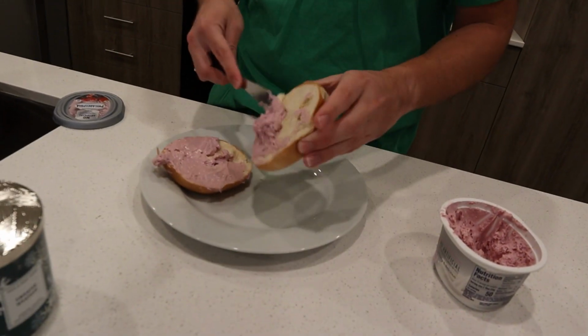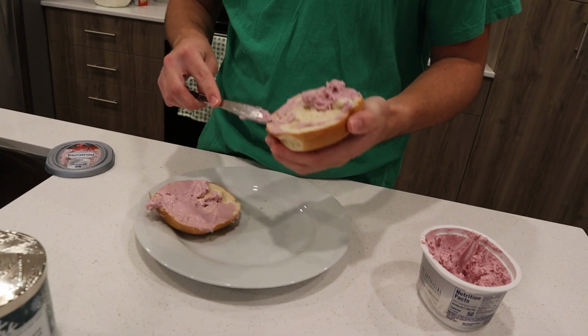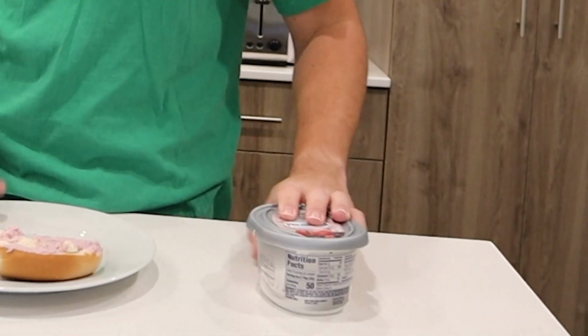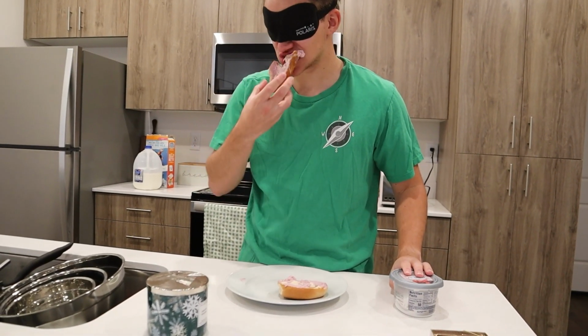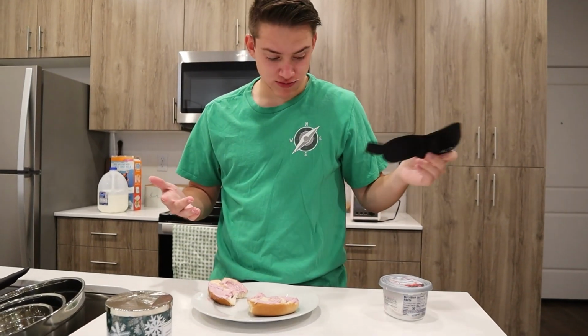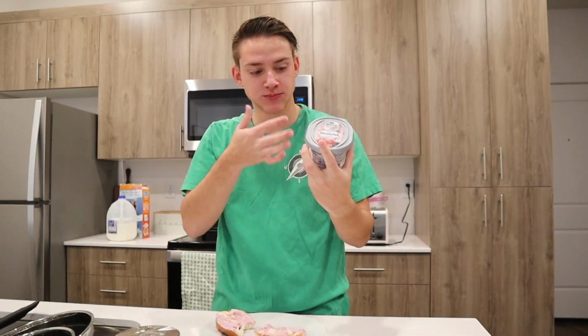It does make me sad though, knowing that I'm using crap tons of cream cheese, which means there's less cream cheese for later. Oh, yeah. How did I do? That is a lot of cream cheese, but. You can unblindfold because you're pretty much done, right? Yeah, that's my morning routine, so. That is a lot of cream cheese though. I was right. You were right. It's mine. Haha. Good job.